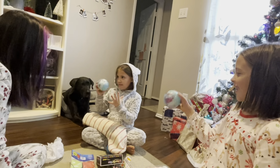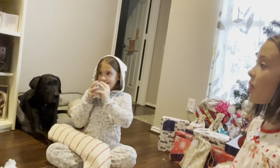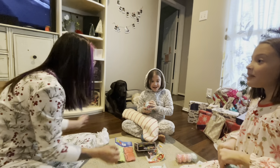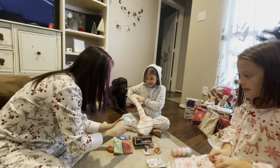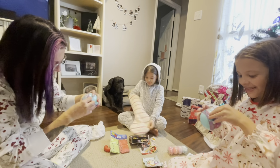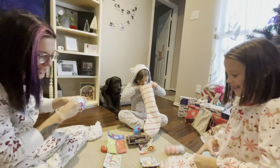I don't think that's a bath bomb. It's not a bath bomb. Those are the squishies. Oh yeah, that's a big one. That's what Alexa got too. Alexa got these two. See, I told you. You guys have good stuff, huh? Mm-hmm. We need like scissors for this.